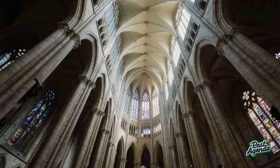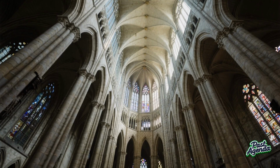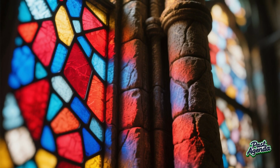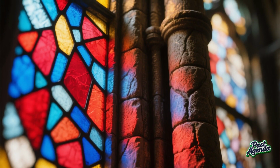Chartres remains a masterpiece because it successfully transformed a physical building into a profound tool for teaching and spiritual storytelling. It's a timeless message in stone and glass that continues to captivate and inspire us today.